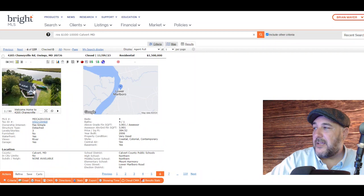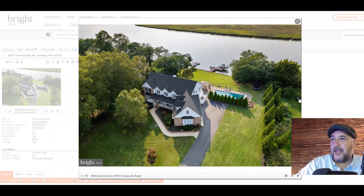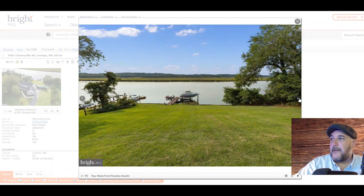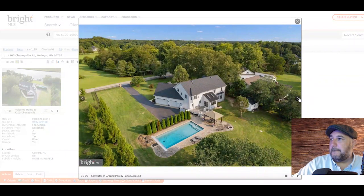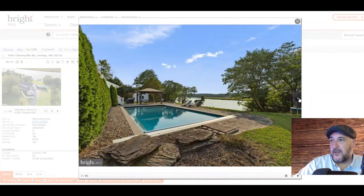Cheneyville Road in Owings. This is going to be, again, where I was describing in the northern part of Calvert County. It's all marsh. So there's a few houses kind of just peppered in here and there. And here's a good example of one. Really nice house. This is one of those ones where if it pops up on the market, you're going to want to scoop it up because there's just so few of them.